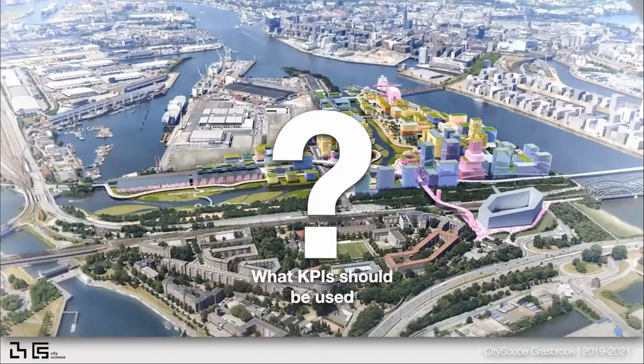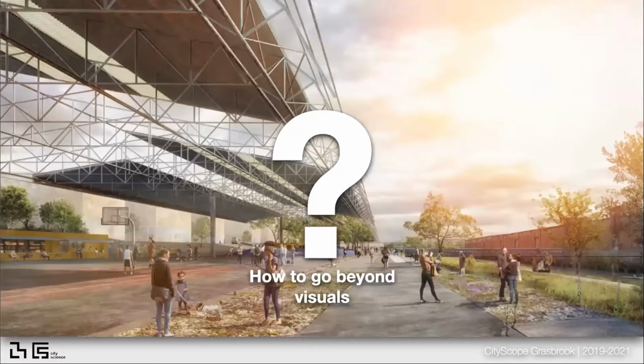big names that come together and propose whatever they propose, and despite having very compelling visuals and very compelling renderings, it's very hard to know which are the KPIs that you need to use. How do you go beyond just evaluating visuals and renderings?